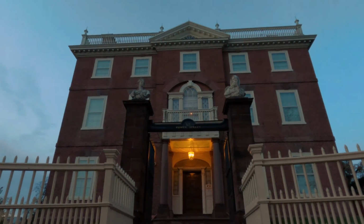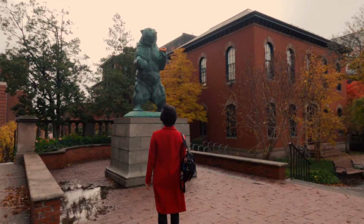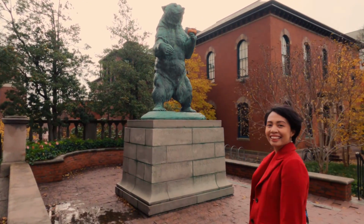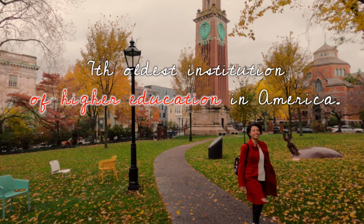Last night, we went to John Brown House Museum. Today, we are going to check out Brown University. We are inside one of the Ivy League schools in the United States. It was founded in 1764, making it the 7th oldest institution in America.